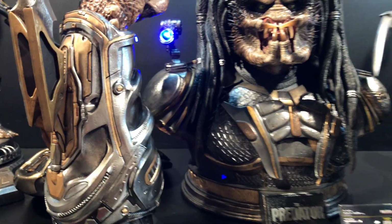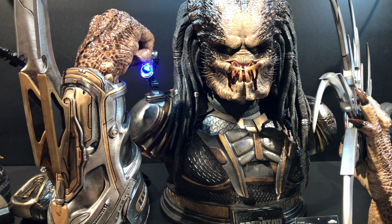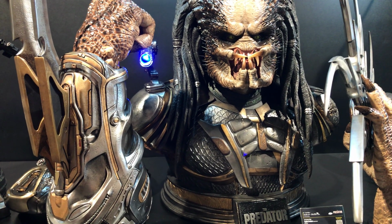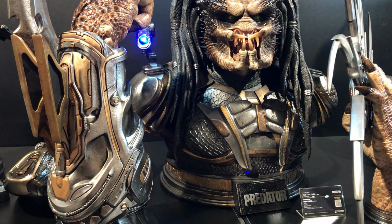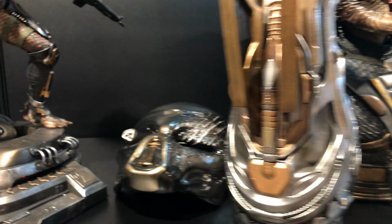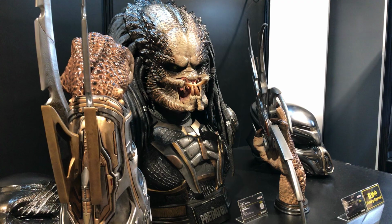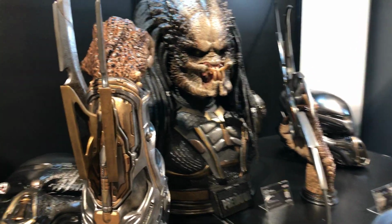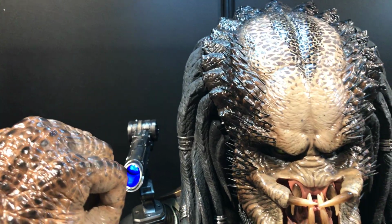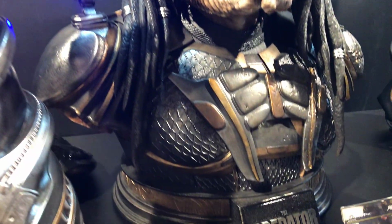Now, this is a life-size bust that I think probably, well, they did the Alien movie. Sorry, I forgot the name, but this is probably the second life-size bust that Prime One has done. This is done very well, I would say. This is huge, though. This is the Predator head from the Predator movie.